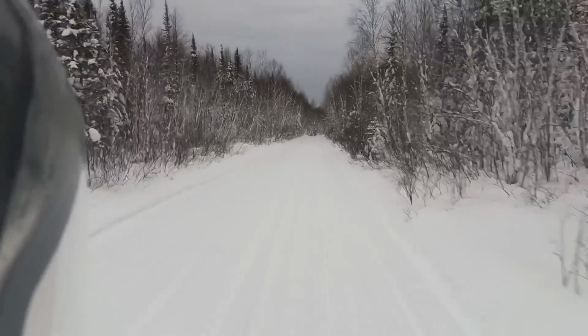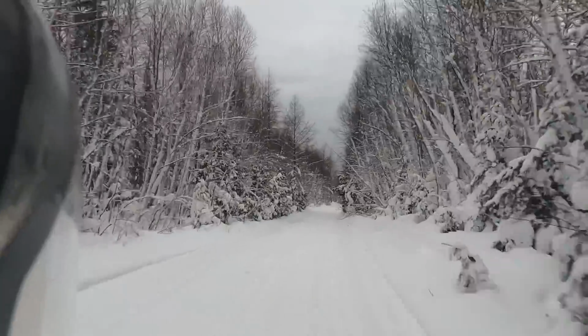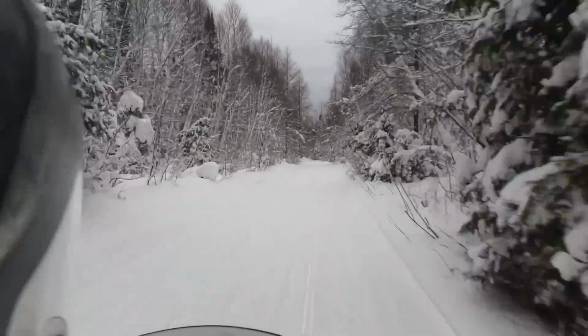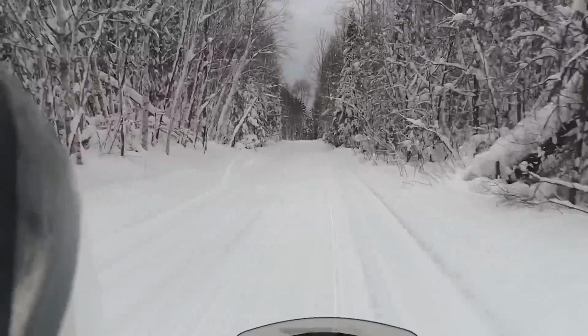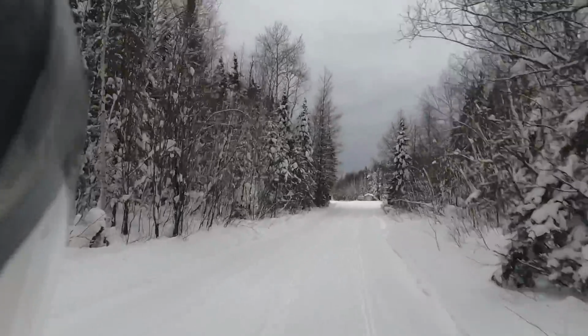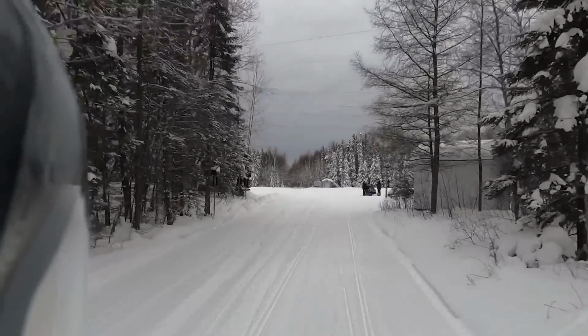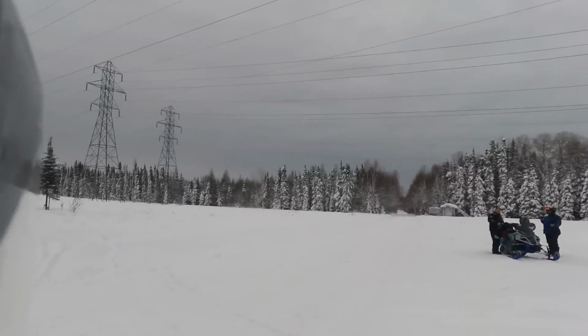That's what I like about Cochrane. Sometimes you go snowmobiling and there are people that are on a sled but aren't necessarily super passionate about sledding. When you come to Cochrane, every single sledder you meet up here is an obsessive snowmobiler. They all absolutely love it and live for it, and that's why I like coming up here and hanging out with those types of people.